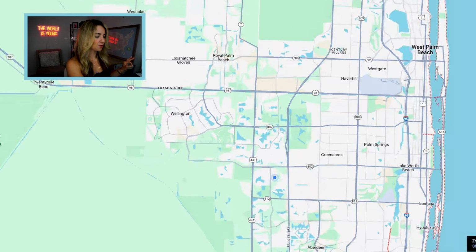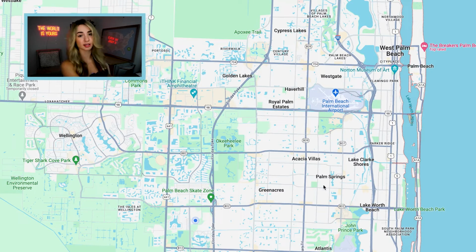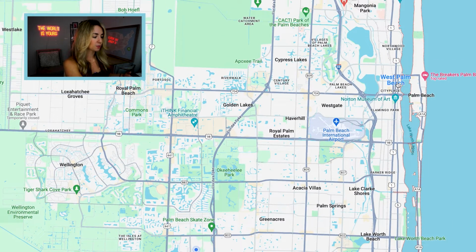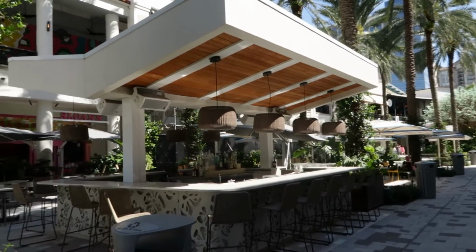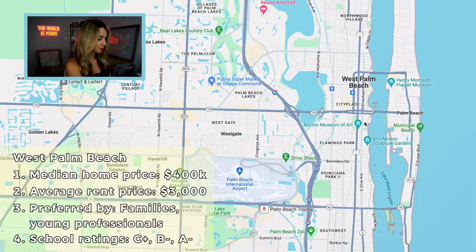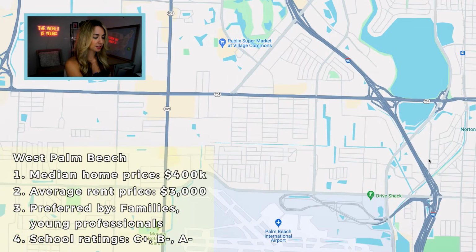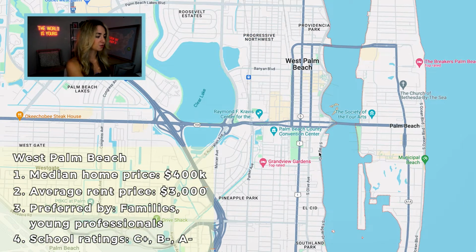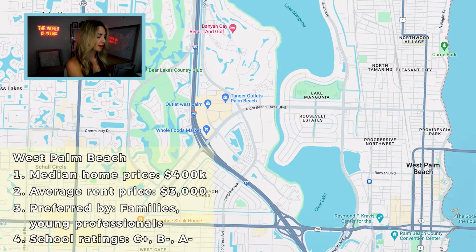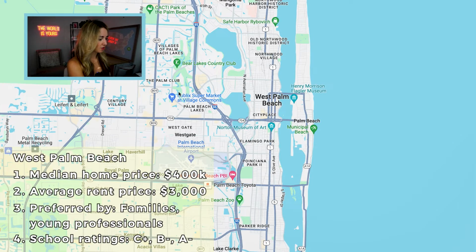West Palm Beach, for example, we have right here. It is one of the largest cities and the most well-known. West Palm Beach has a really nice downtown. If you want to look at all the details of that area, I did make a video on that. But we have over here a downtown, which is City Place. We also have Clematis Street. All of this is going to be the downtown. Over here we have the outlets, which are very well known too, the Palm Beach Outlets. We have all of this area being West Palm Beach.